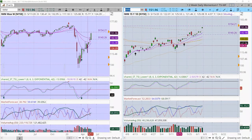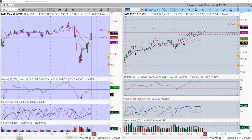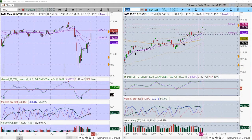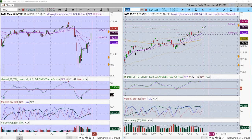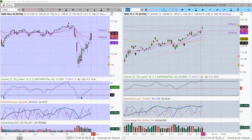But you have to take a look here. For the past almost 2 weeks, price action has been respecting the 8-day moving average in this case. So watch for it to do that. Worst case, where's the breakout level? About 146.18. So that's a great breakout level.